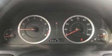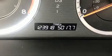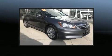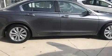Honda ensures the safety and security of its passengers with equipment such as traction control, brake assist, a security system, and four-wheel disc brakes with ABS. A Carfax history report provides you peace of mind by detailing information related to past owners and service records.